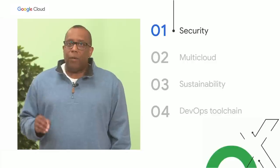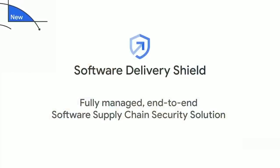Thanks, Amar. Let's dive into some details of our announcements today. To help you better protect your software supply chains, we're very excited to bring you Software Delivery Shield. Software Delivery Shield is a comprehensive yet modular set of capabilities that spans a set of Google Cloud products, delivering a fully managed end-to-end solution to help protect your software supply chain.